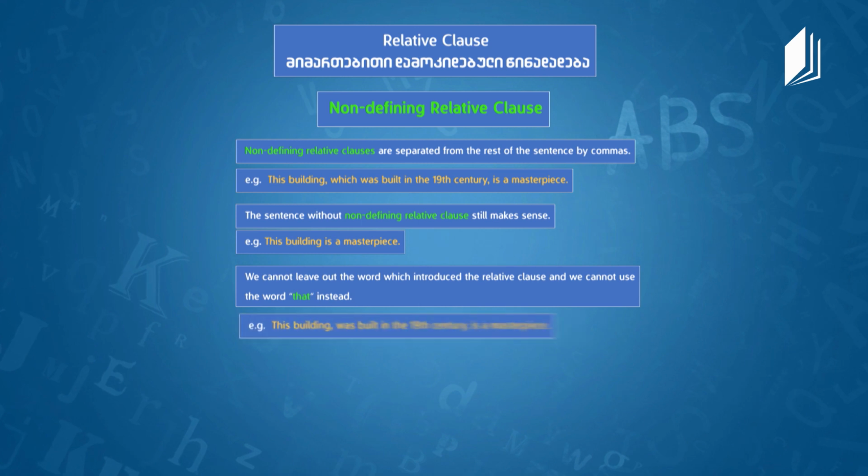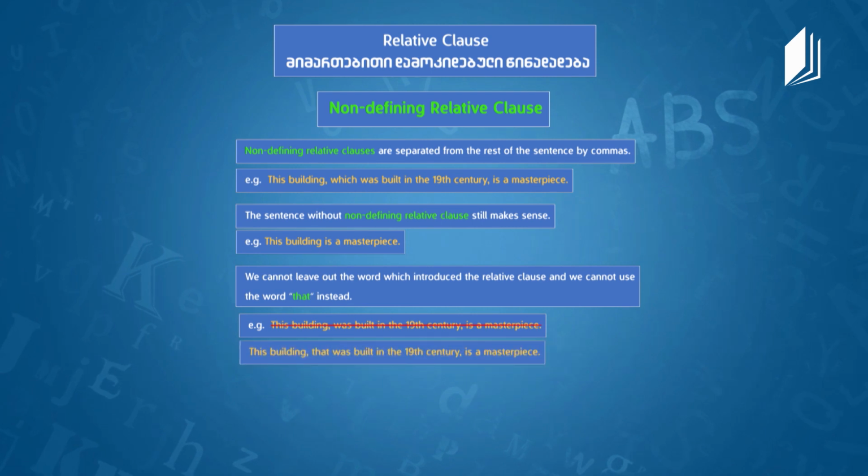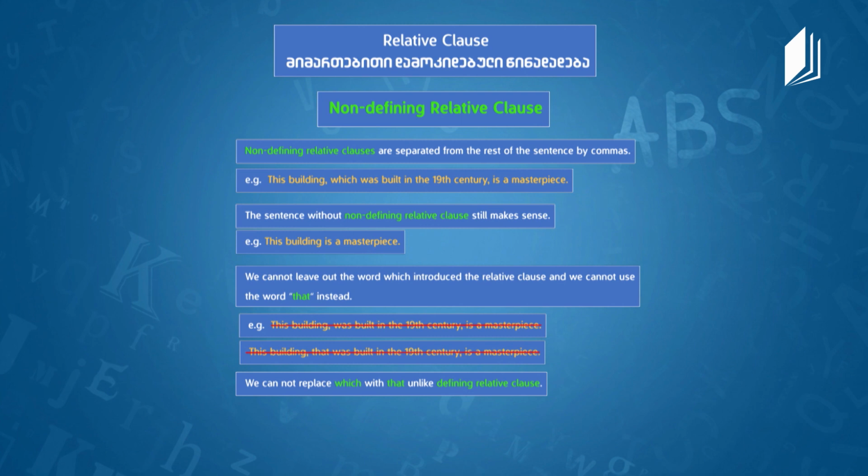For example, you can't say the following: this building, comma, was built in the 19th century, comma, is a masterpiece. That would be completely incorrect. This building, comma, that was built in the 19th century is a masterpiece. That's again a wrong sentence. Incorrect, because we cannot replace which with that. Unlike defining relative clauses, yes.